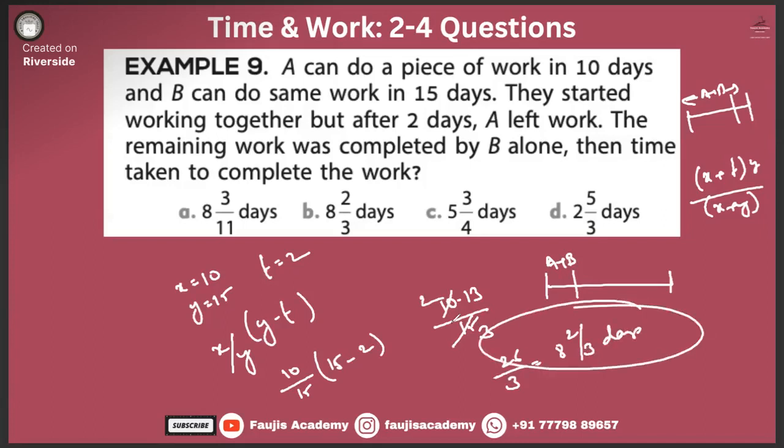Over here, you can also try it using the generic method as well. Assuming A and B, the total amount of work, then how much work is being done by A and B in each of the days, then in 2 days, how much work A and B together will do and how much of the rest of the work is remaining. Now that A has left, the remaining work has to be done by B alone. So how much time will B alone take to complete the rest of the work, and then adding 2 to it, you will get the answer. So that would be homework for you. Please do it from that side.